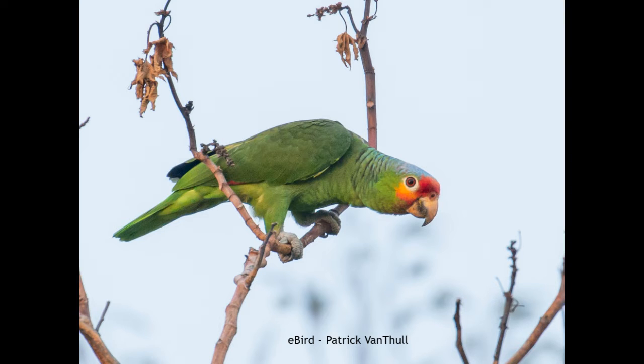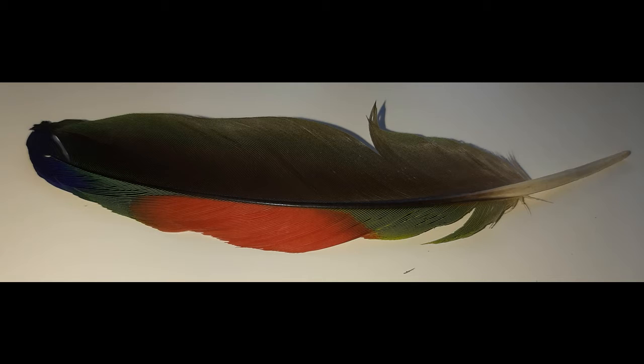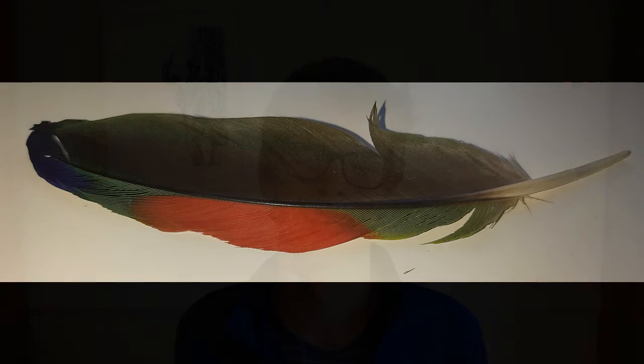Adults also have this yellow colour under the eye as well, and as such they're also known as the yellow-cheeked parrot. As well as the red on the head, it's got the really distinctive banding on its wing, which you can see clearly on this feather. I was actually lucky enough to find this feather on the forest floor in Belize, which is the smallest country in Central America, just below Mexico.